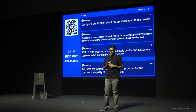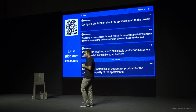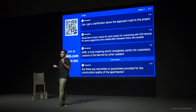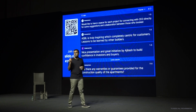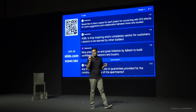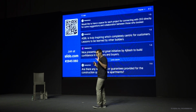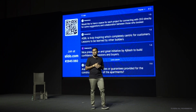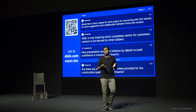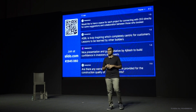Can I get clarification about the approach road? Yeah, I think I've read this. Regarding the approach road, it's a 100-foot road, gift-deeded to the government. Some people have mentioned that in RERA or somewhere it's mentioned as a public road. I think that would have been an error. It's a full public road, and the land is also gift-deeded to the government. So probably closer to the handover, the government would be laying the entire BT road. If not, then we can also pitch in and do that.